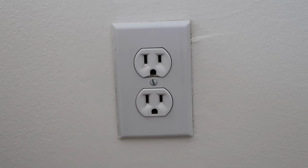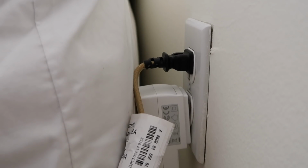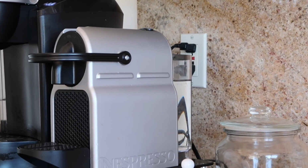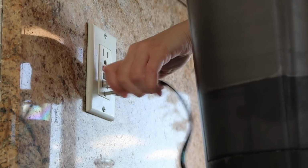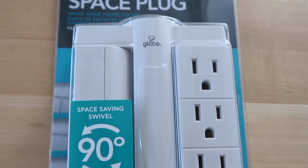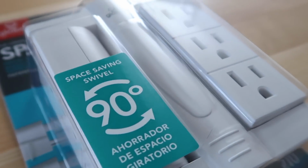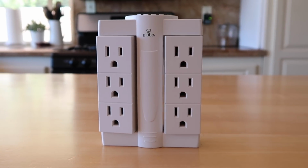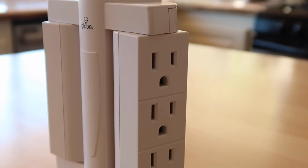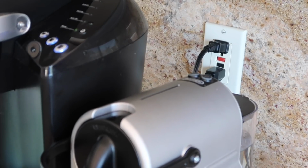I'm sure every single home could use this next thing. If you have areas around your home where you have furniture pressed up against the walls, or you want to plug multiple things in, you need to check out this surge protector. It is a swivel surge protector that actually turns 90 degrees so that you can plug everything in from the side. That saves space in your home, and it saves you from bending your wires to fit everything you need.